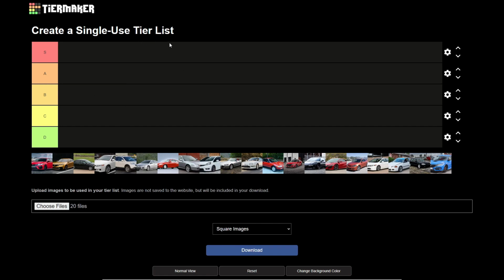Today I'm going to be making a tier list on these Hondas right here, Acuras, Hondas, and all of this is going to be cars that are in the United States and cars that I have picked out because I feel like they are modified more often. And let's just get right into it.